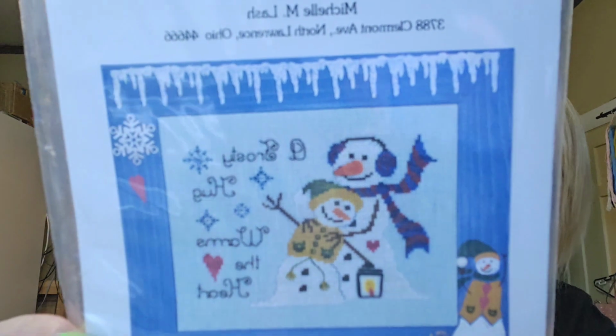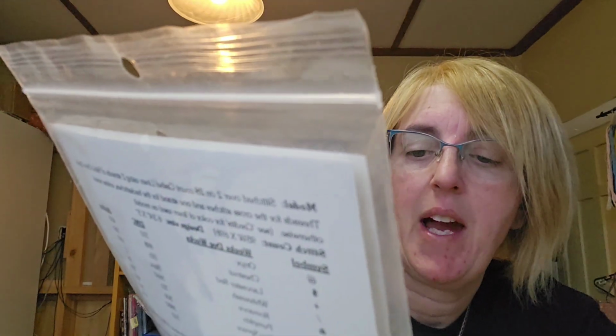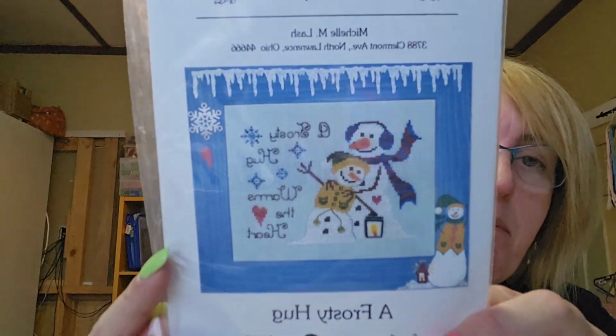Okay, this one is a Brita Cup design. It's by Michelle M. Lash. It's called a Frosty Hug. This is a couple of snowmen, and it says, a frosty hug warms the heart. It's pretty cute.